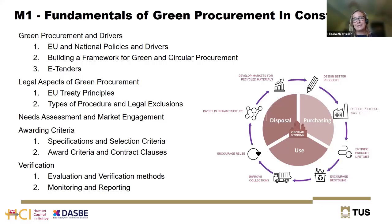One really important part is a needs assessment and market engagement, and that will be discussed in more detail. And then the awarding criteria, specifications and selection criteria, award criteria and contract clauses. And that can be looked at from an architectural point of view, if you're sending out a tender to get contractors in, but it also works from the other side, the contractors asking subcontractors the same information. And it also helps contractors know what they need to respond to the architects as well. So it's a full circle on the awarding criteria. And of course, verification. You need to be able to provide proof and verification of what you'll set forward. There's a nice little diagram then on circular economy of how all these aspects all join together.